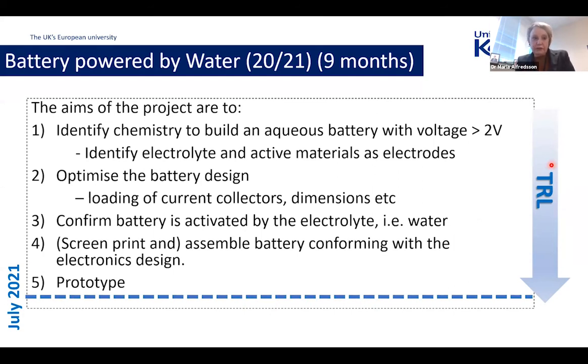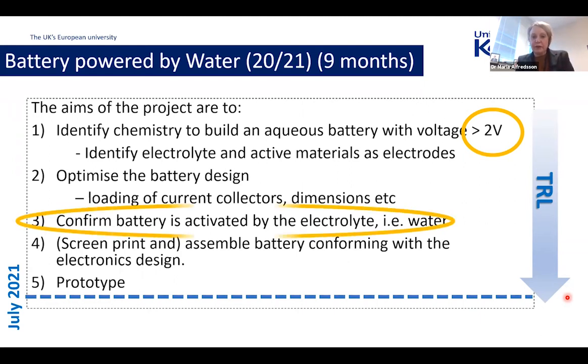So we started off from something called TRL, technical readiness level, of about 0, and we have to go into production in July. The other thing was that they wanted a battery that can go over 2 volts. And the problem is that it has to run on water, and water breaks down at 1.7 volts. So they don't go hand in hand.